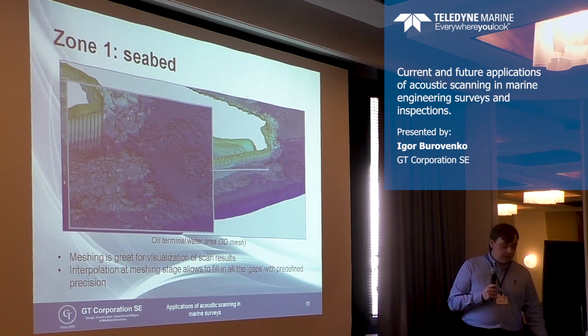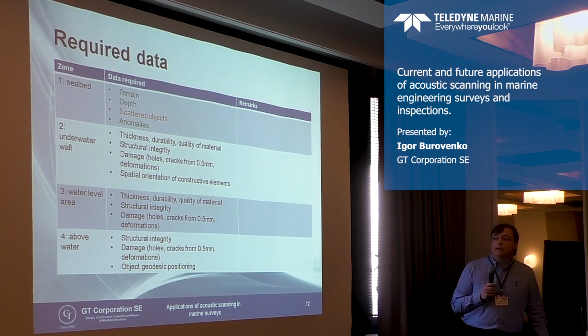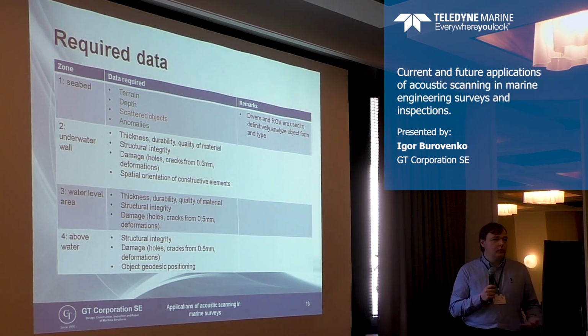So from this object, what can we say? For the seabed data, we see quite well the terrain, the depth, the anomalies. We see scattered objects, but the precision of 10 centimeters, which we usually do for the seabed, allows us only to describe the general shape. So we currently use ROVs and divers to check these objects manually. We make photos from both and then include this as proof of the underwater scanning data.